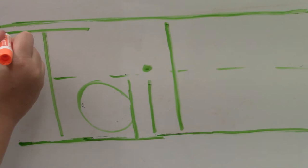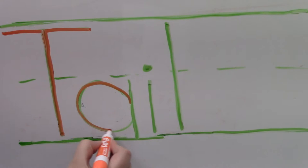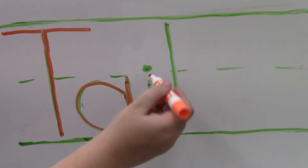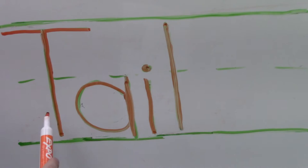Starts always with the capital, a capital T. Next is an A. An I. And an L. T, A, I, L. Tail, tail.